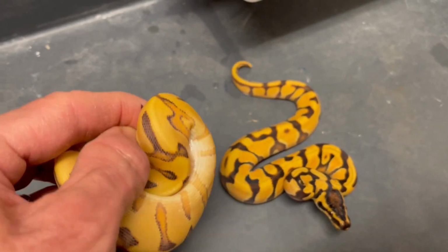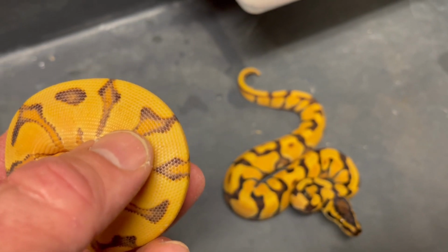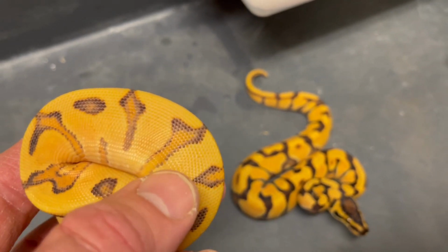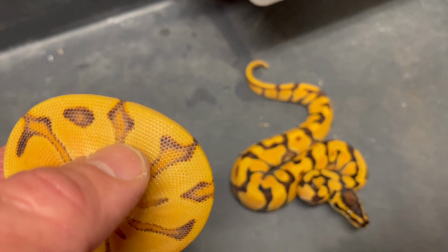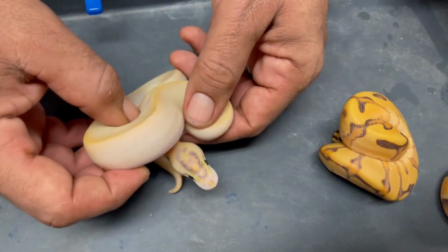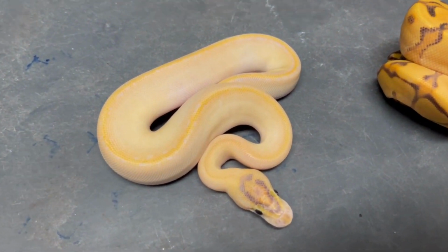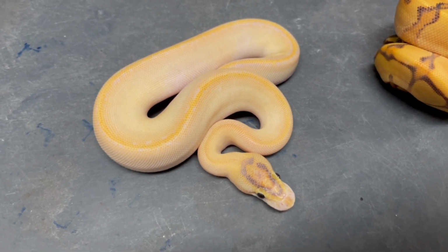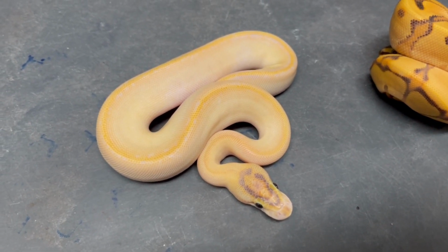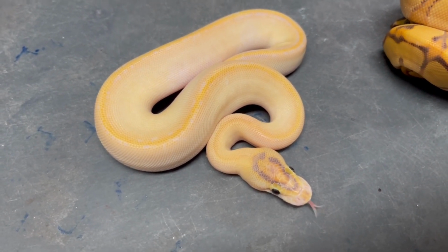This thing is wacky looking. Look at these. Yeah, the blushing, but the different levels of orange from here to here. That's crazy. And then this ivory is really wacky too. And of course, we don't even know what it is. The ivory's got to be at least orange dream and enchi, because one parent was super enchi, one was super orange dream. At least it's orange dream, enchi, ivory.